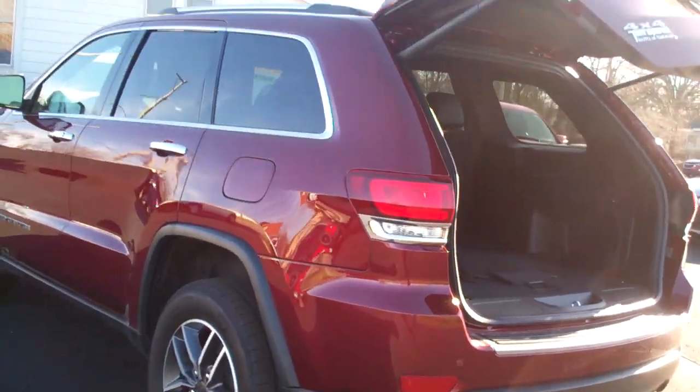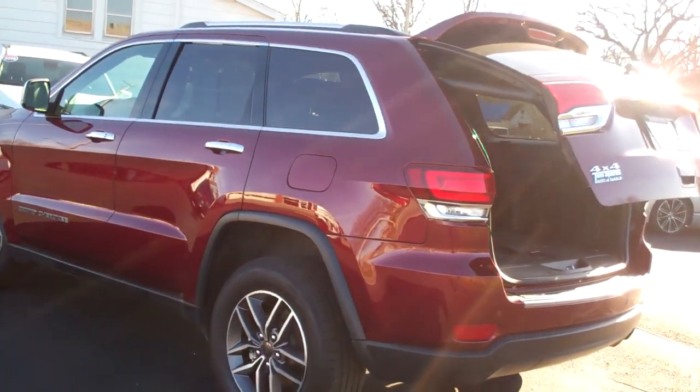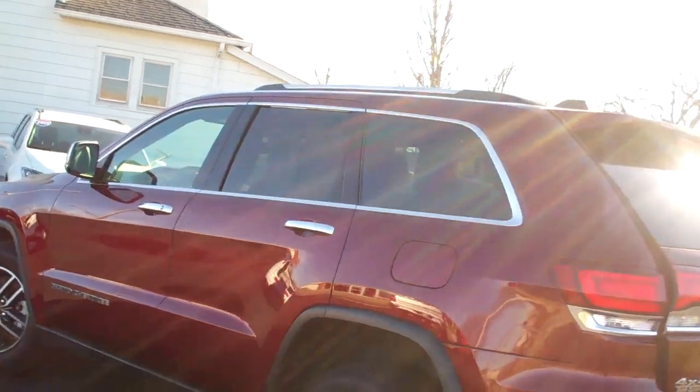Wow, nice room back here. Got floor mats, some seats will fold down if you need more room. Plug-ins, push button, four-wheel drive, six-cylinder. It's got a clean auto check. It's all set up, ready to go. One owner.